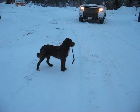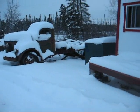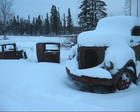Volky's a good hound. He's got his stick. Here you go, buddy. He got his stick. Hey, 46 Diamond Rio. Come on, let's go for a little more. Lots of old junk like this. Couple of Model A bodies.